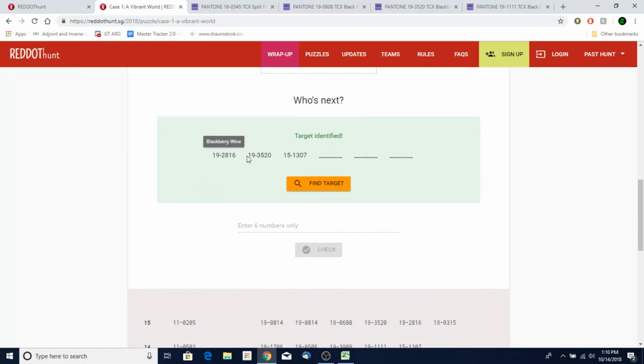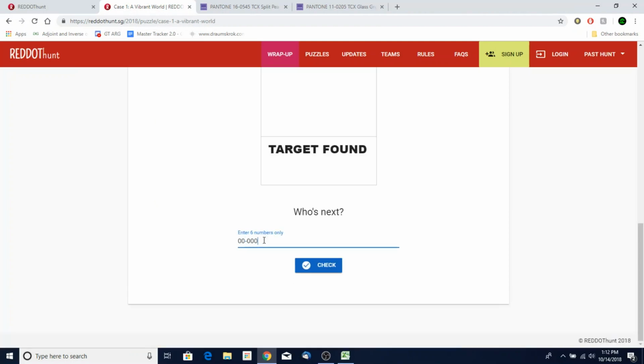What are these up here? Blackberry wine, blackberry cordial, white pepper. I feel like some boxes similarly showed up after I identified the first target, but I didn't write them down and I probably should have. I'm guessing it's going to be a final game of Mastermind when we find enough of these that gives us a final color. Let's find out.